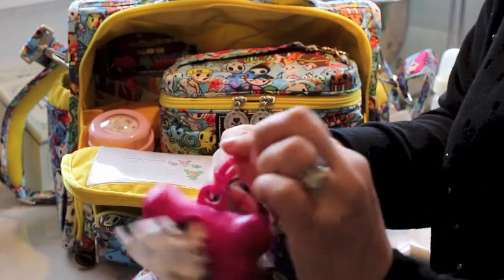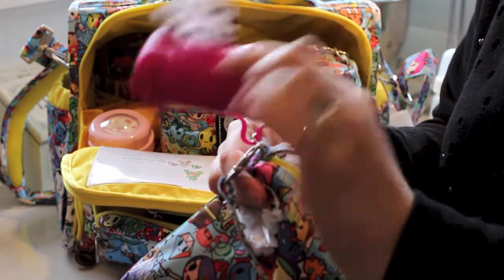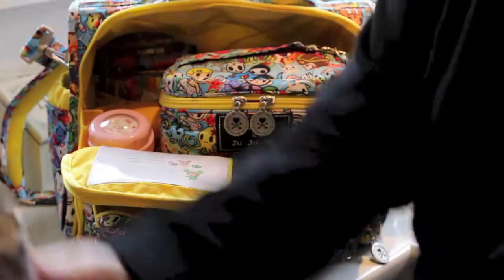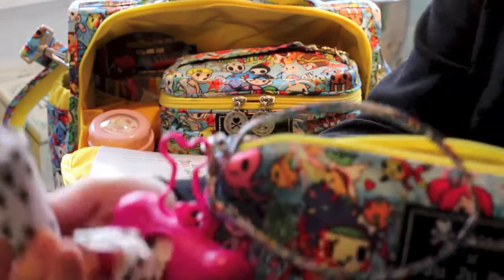It attaches to your bag. Yeah, it is the shape of a bone, but I think that's kind of cute too. Who cares? So it comes with another roll. So I think there's 80 all up in that, and it was $1.80.